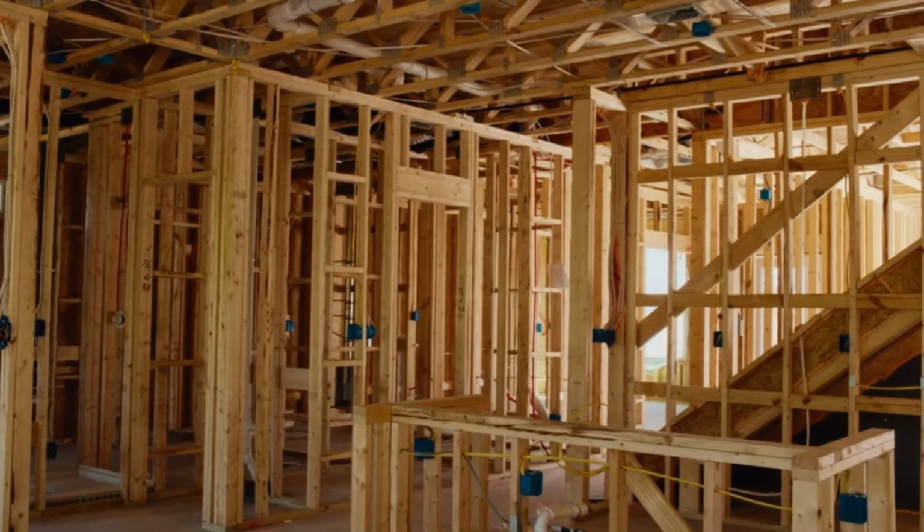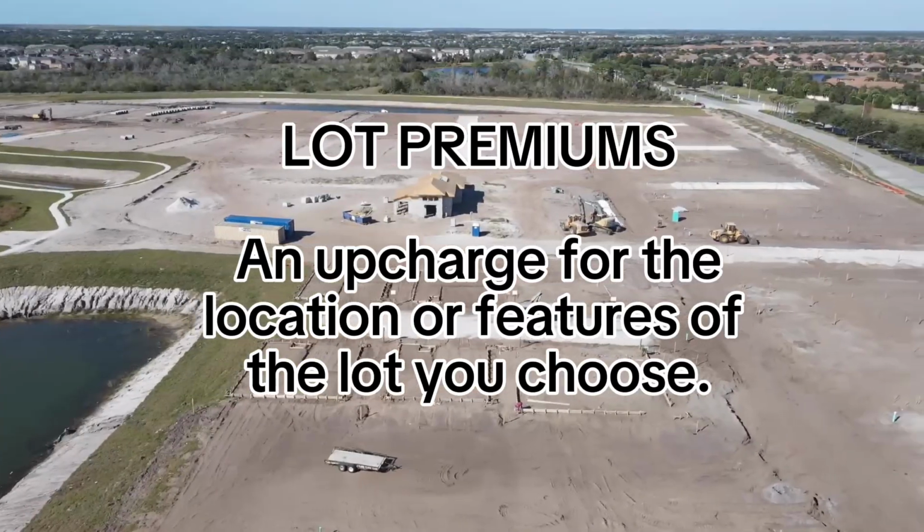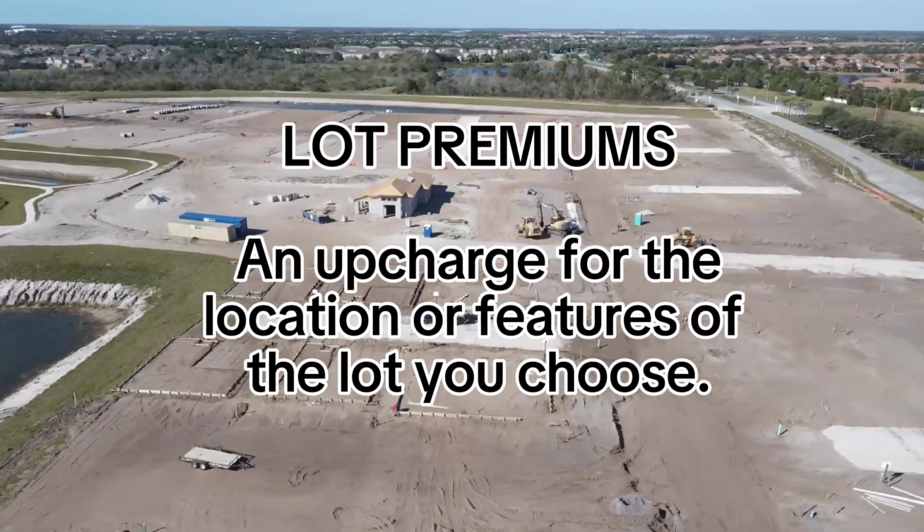When you're building from the ground up, the first thing that you'll do is select a lot. And now, not all lots are created equal. While some lots may be standard or interior facing, there are many lots that may have unique features like a preserve or a pond view, could be on a corner lot, maybe you have no rear neighbors, maybe you are positioned on a cul-de-sac. These premium lots are going to be more desirable, and because of that, they are going to come with what we call a lot premium.